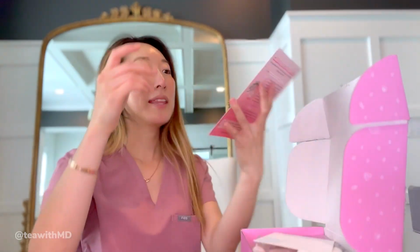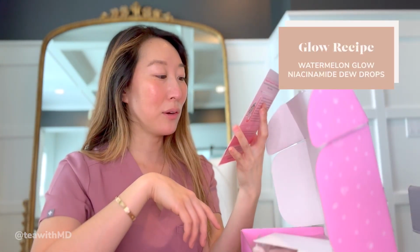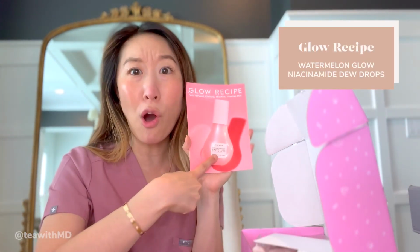All right, moving onwards. This box is from Glow Recipe, and this is the Watermelon Glow Niacinamide Dewdrops. This has been all over TikTok.